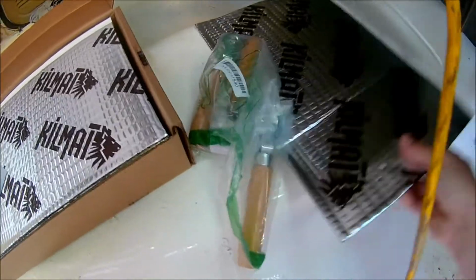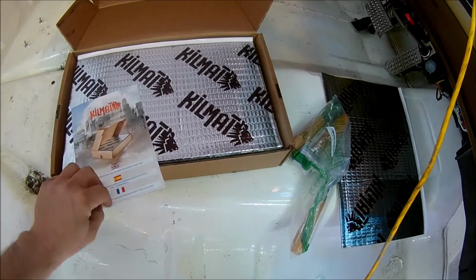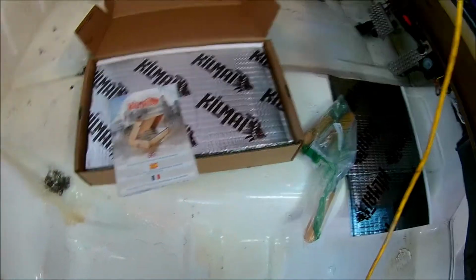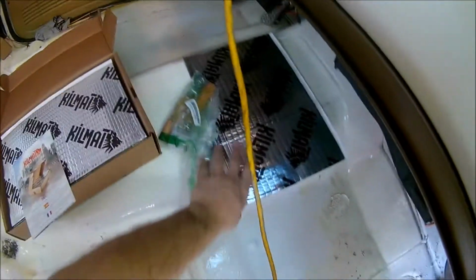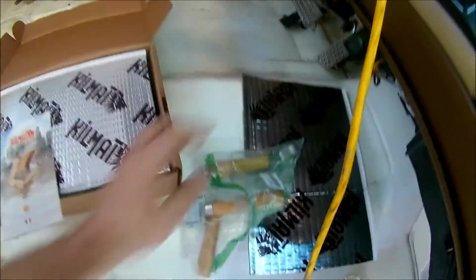This Kilmat is sort of like a copy of Dynomat. But, you know, it'll work. It'll cut the sound down a lot because it'll be pretty tinny in here. Hopefully it'll also cut down on some heat. So you just basically peel these off, and then I bought the little specialized roller wheels, and there you go, right?